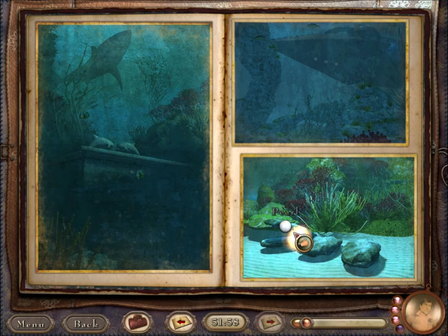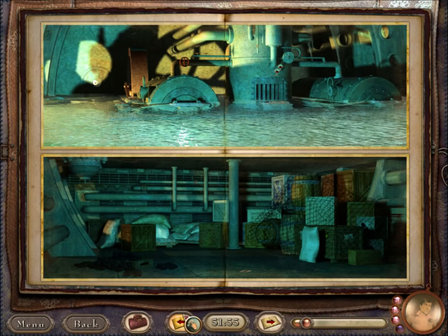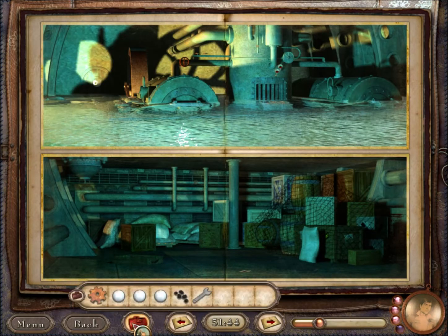Clams, open up. And then everywhere else, it's too dark. It's too dark to see anything. So we're going to fix stuff here on the 2nd page in order to make it not so dark. We grab some coal. We're going to grab whatever that is. It's a wrench. This card is stuck to the floor. We're going to drop water.